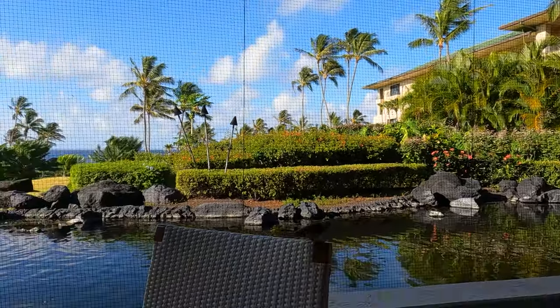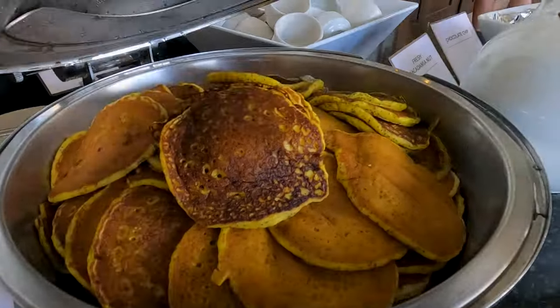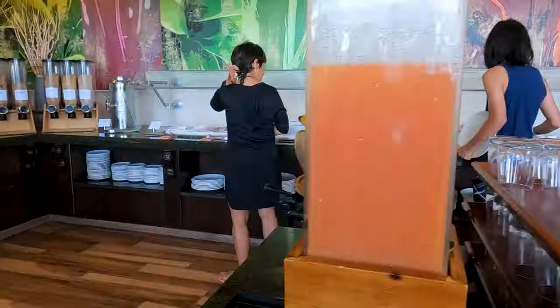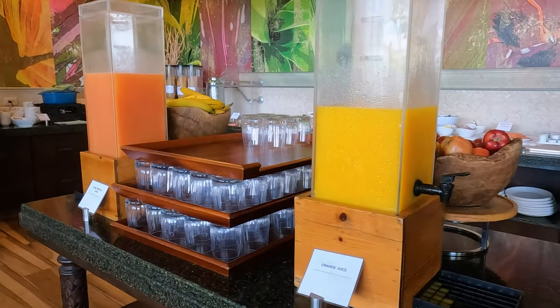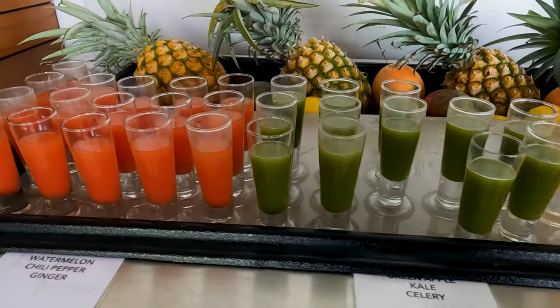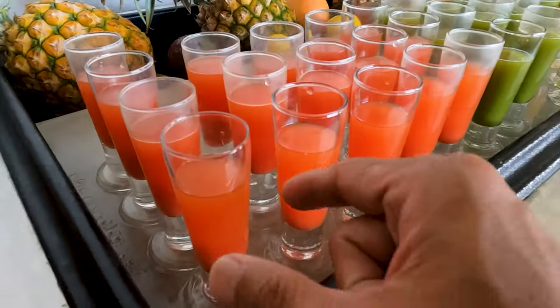So what do you get for 40 bucks? You get the standard continental fare, typical Hawaiian breakfast food, a selection of cereals, and of course, fruits, tropical fruits, and juices. The most interesting drinks are these kombucha shots. I love the watermelon chili pepper ginger shot.